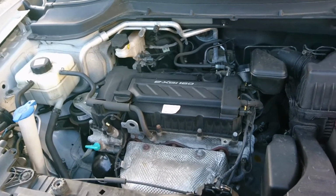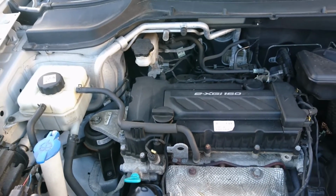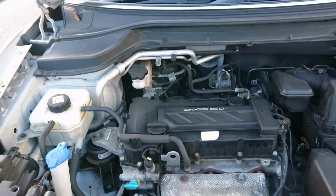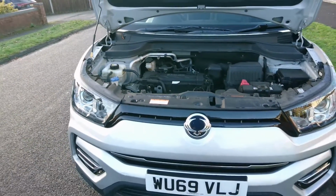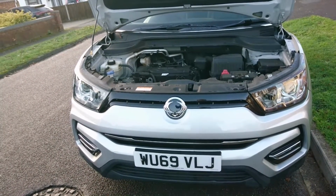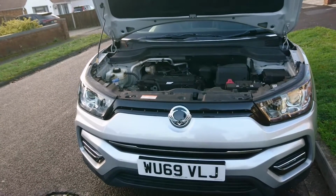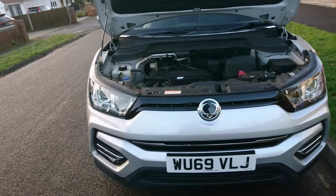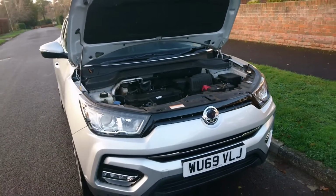It's actually quite easy to work on. The oil filter's just here. I actually have this car independently serviced, unlike most SsangYong owners. Now that does actually preserve the warranty because I have it done at a VAT registered garage, and I have the receipts for the part numbers and everything, which is what you have to do to preserve the 7-year 150,000 mile warranty, which SsangYongs continue to have to this day. The earlier Tivolis only had a 5-year warranty.